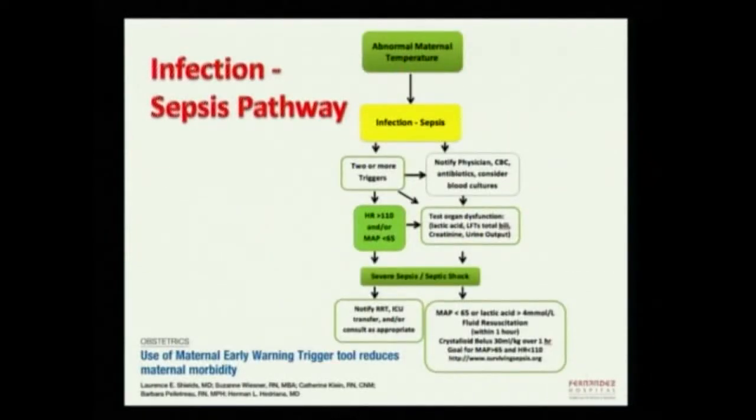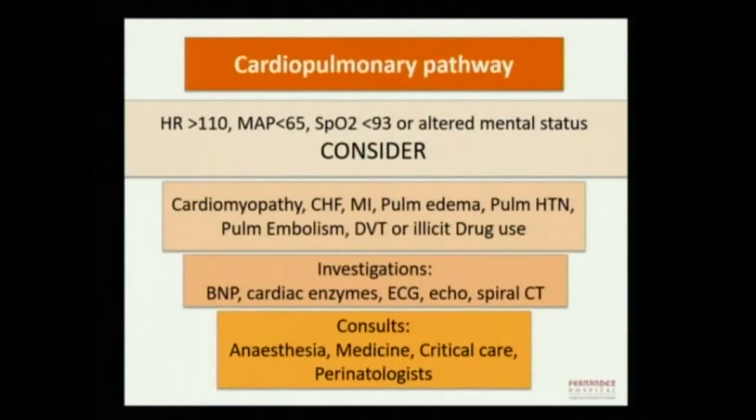Now, just to show you the infection pathway, very simple: two triggers, notify the physician, test for organ dysfunction. If the heart rate is high, or there is a low mean arterial pressure, that is, shock is there, then you're going to call it severe sepsis. What are you going to do, and what is it that you're going to start? So the doctors had steps to follow very nicely, where they could put a tick and move forward and say, okay, this is what we need to do.